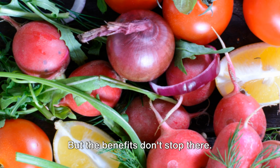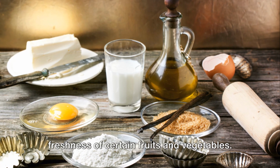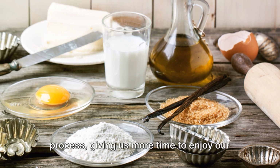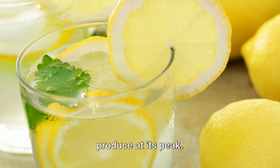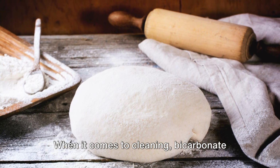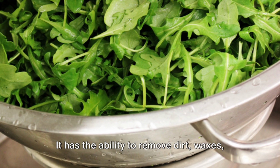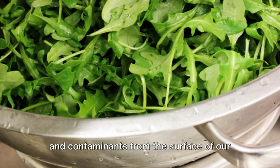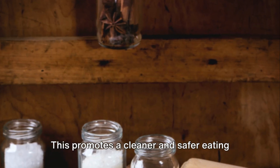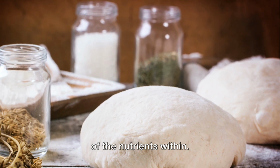But the benefits don't stop there. Bicarbonate soda can also extend the freshness of certain fruits and vegetables. It does this by slowing down the ripening process, giving us more time to enjoy our produce at its peak. When it comes to cleaning, bicarbonate soda is a champ. It has the ability to remove dirt, waxes and contaminants from the surface of our fruits and vegetables. This promotes a cleaner and safer eating experience, ensuring we get the most out of the nutrients within.